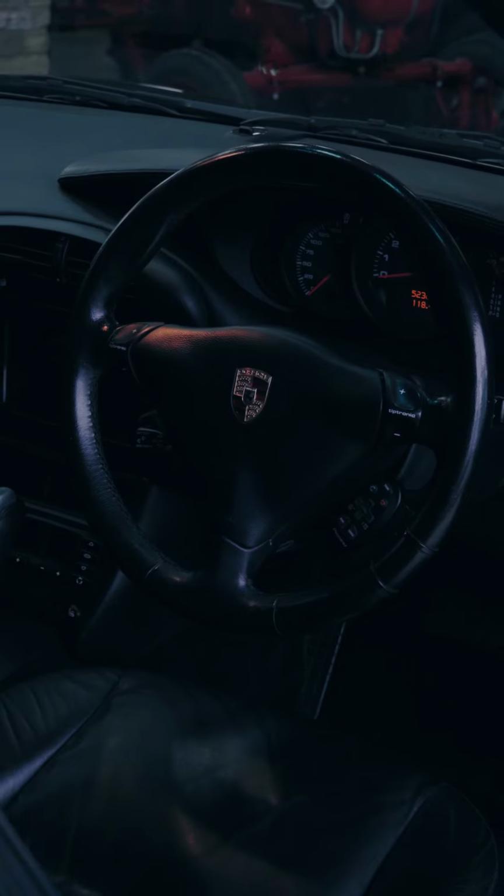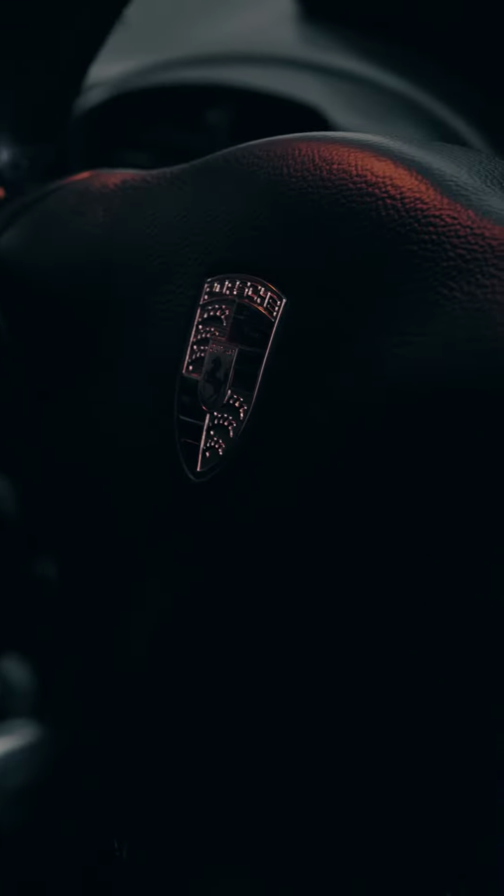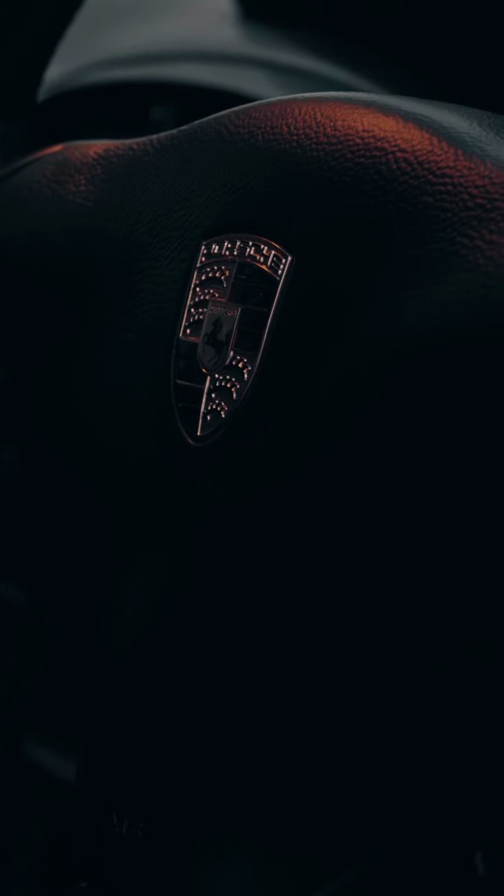Obviously, owning a car of this age can be a financial nightmare. However, thanks to Design 911, they've made it really pleasurable and easy for me to do work on the car and maintain the car to a level that it feels brand new.